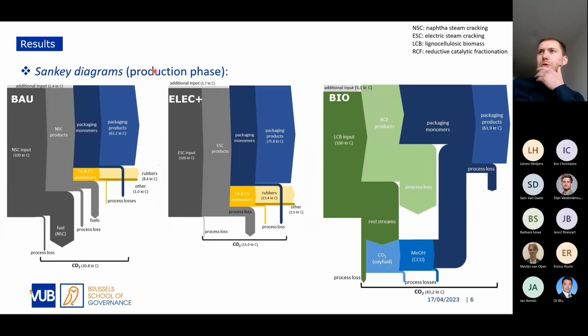So if we go to the results section, first Sankey diagrams were developed for the production phase, where we see that in the second route we have the highest amount of polymer output. This is, of course, because we optimized the high-value chemical yield by having a switch from the fuel products to more chemicals like the olefins and aromatics, which could be used for the production of polymers.